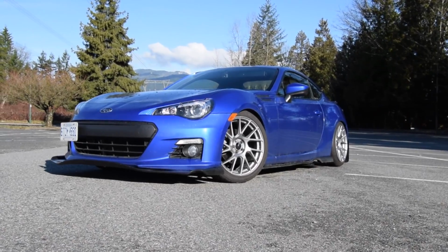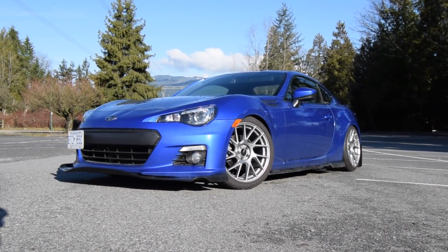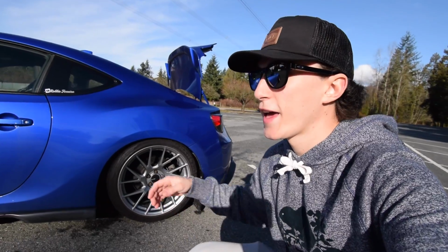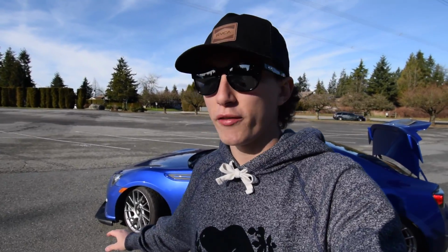The car is sitting on NKT M7 wheels. Now these wheels were brand new last year. Personally, it's my favorite mod I've done to the car so far. These are directional wheels. They're in the color Storm Gray. And I think my specs I'm running are 18 by 9.5 and a plus 45 offset. However, I do wish I had a little bit more offset, but that's just something to learn for next time. But aside from that, they're very, very good wheels.